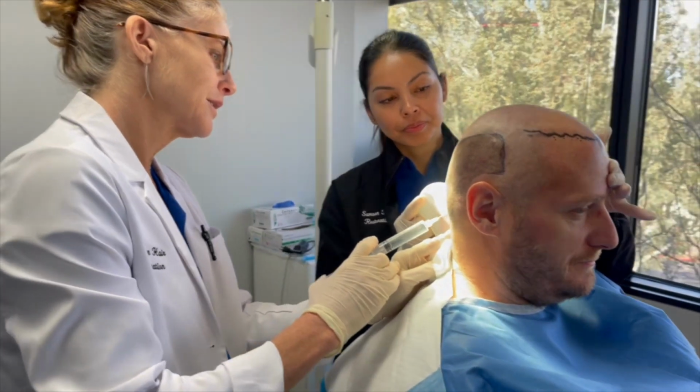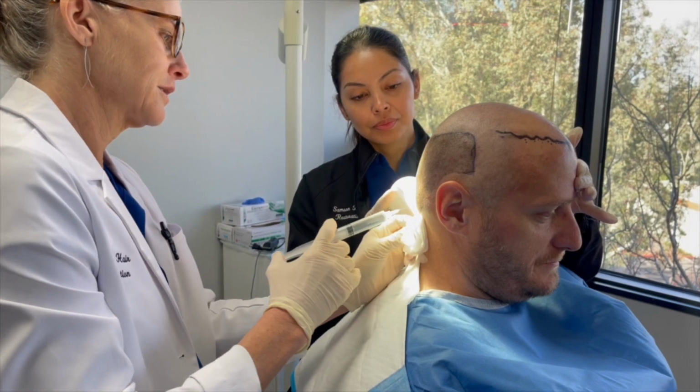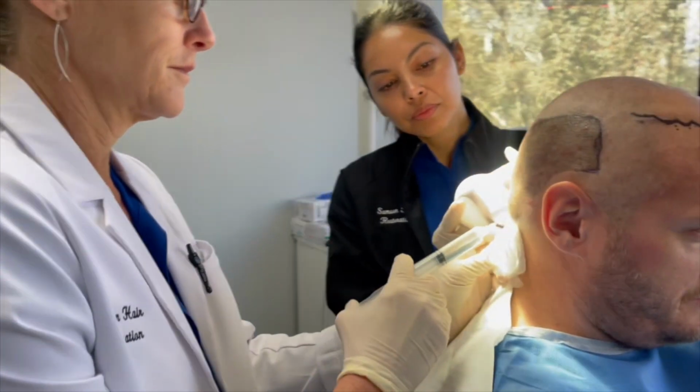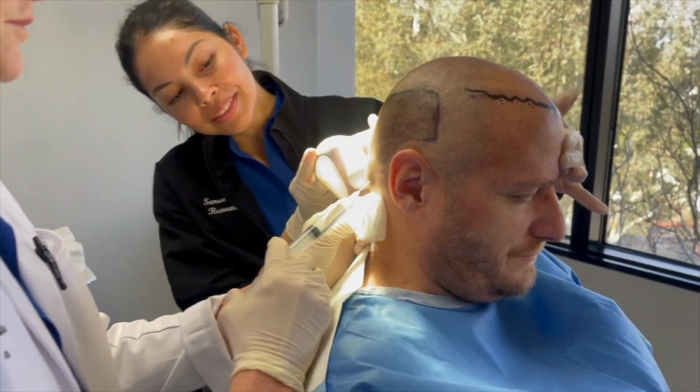Okay, so we're here back with TJ and we are starting his anesthesia injections. As you can see, we did color his hair and shaved his head. Or I should say we clippered it down. It's the same guy, I promise.